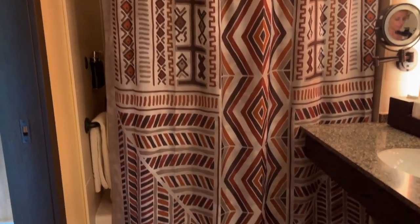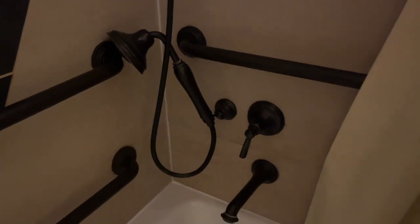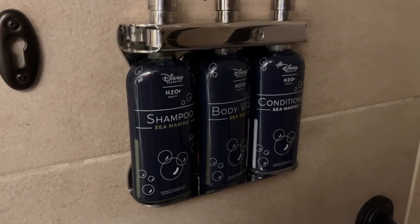Very neat African tribal inspired shower curtain here on the shower. As I move in, you see that the shower also is really nice and big and expansive. It's got a beautiful shower head up here, really nice and big, that really produces a nice stream of water. And there also is a handheld shower head too, if you wanted to use that one instead. We've got all really nice, wrought iron looking shower equipment in here. Fully stocked with Disney's H2O products here for the shower.